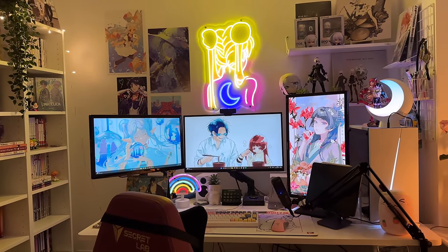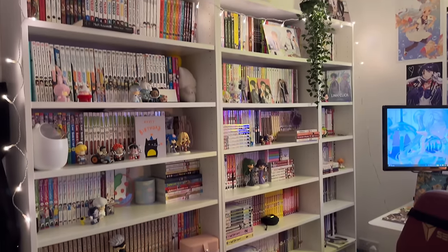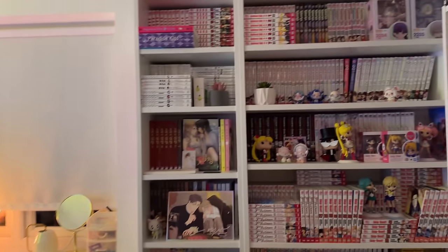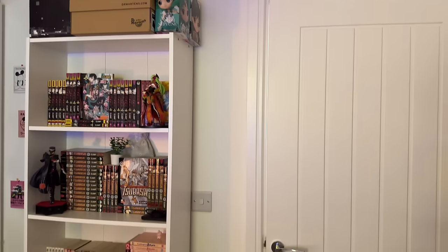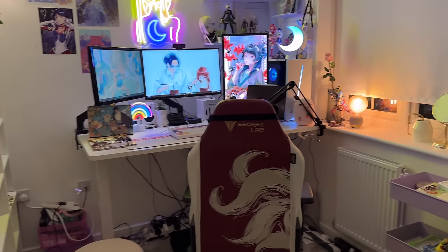So yeah, that was kind of the tour of my manga room. Let me do a quick sweep. We've got the shelves here, got my desk here, got my windows, and then we got more shelves up here, and then my Clamp shelf over here. So yeah, the room is not huge, but it looks so much better now.